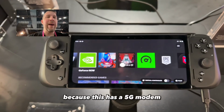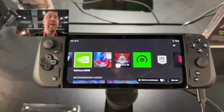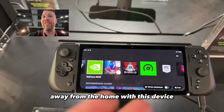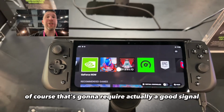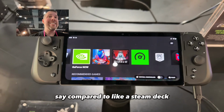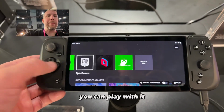So because this has a 5G modem, you can actually stream games wirelessly with GeForce Now so that you can play PC games away from the home with this device, which is pretty cool. Of course, that's going to require actually a good signal, which you might not get everywhere. So that's the main drawback, say, compared to a Steam Deck. But there's definitely going to be lots of great games you can play with it.